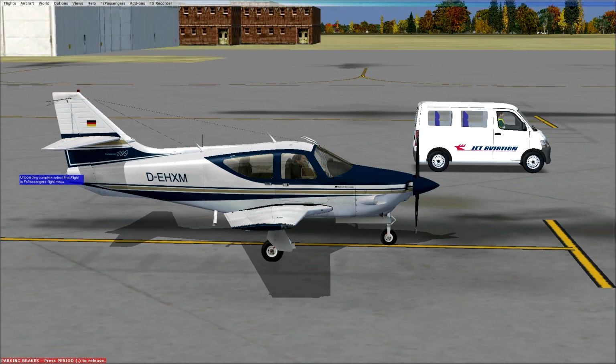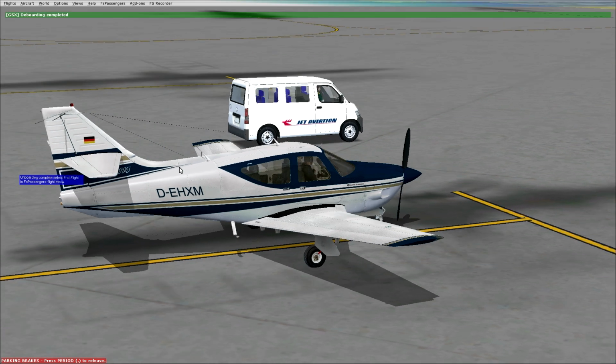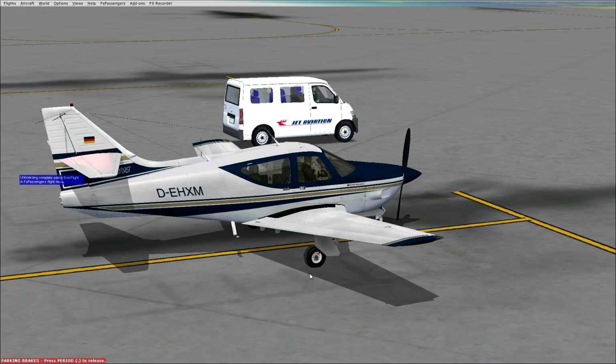Jet aviation. No, this is a single engine prop plane. Yeah, pick up the passengers, please. Because I unceremoniously kicked them out. Deboarding completed. Yay, successful flight.